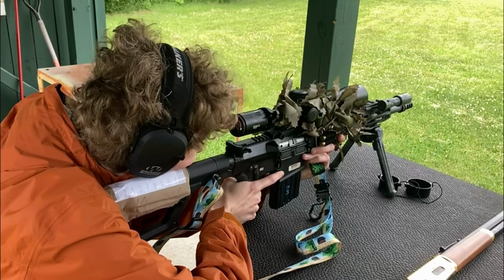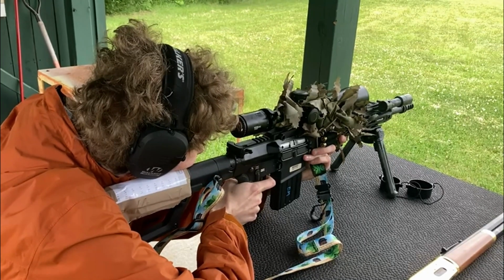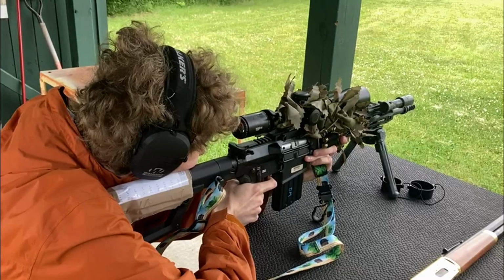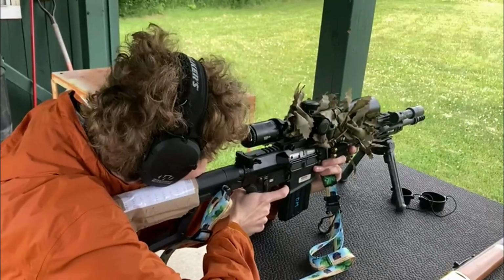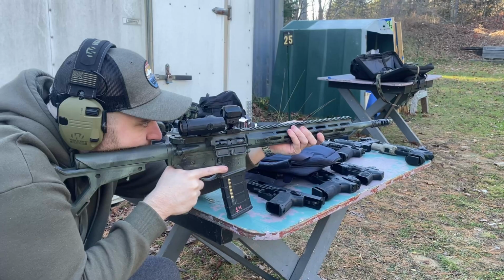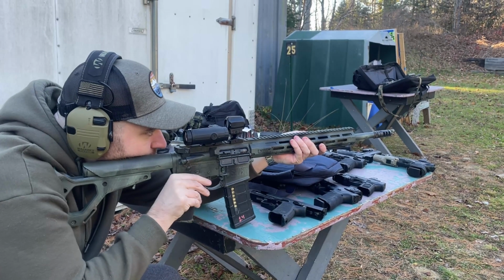Piston systems, they may, quote unquote, intrinsically be less accurate, but in a realistic situation, I have not found that to be the case. And if it is less accurate, I'm not good enough to see it. So if you are buying a DI gun because of accuracy, I would reassess.